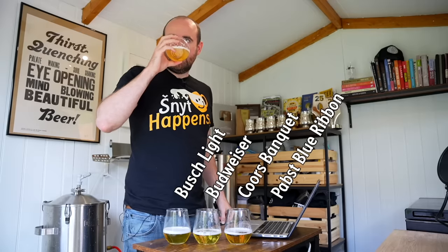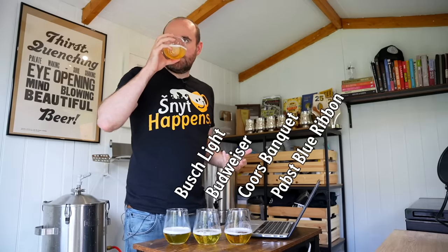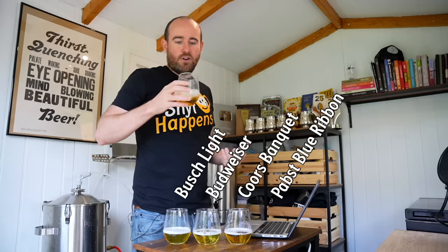There's a bit more to that. Definite honey sweetness, malt sweetness. Feels like it's going to be a stronger beer because it just smells a bit sweeter, a bit fuller.